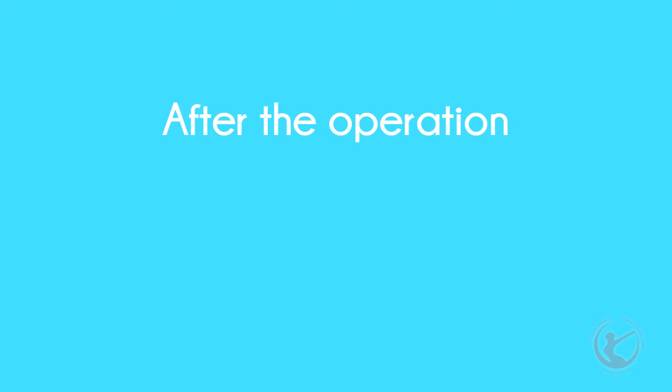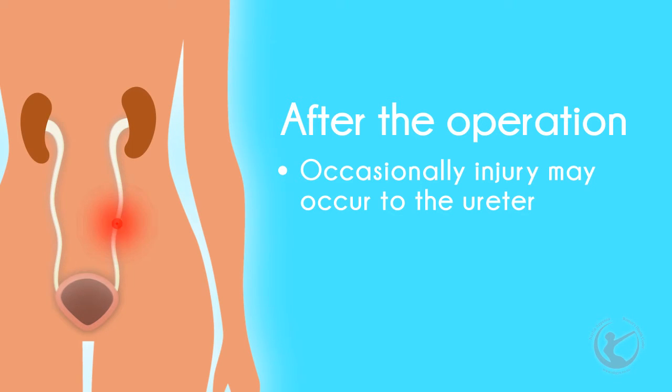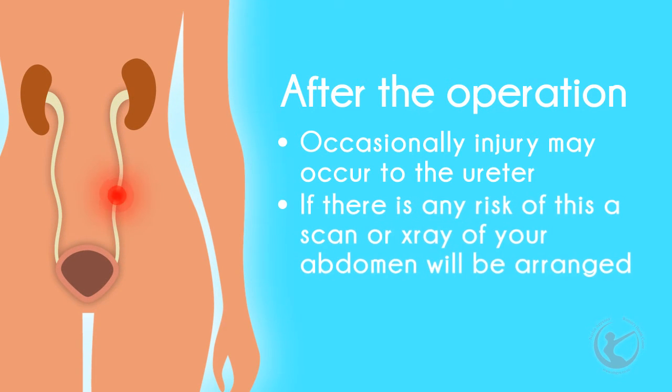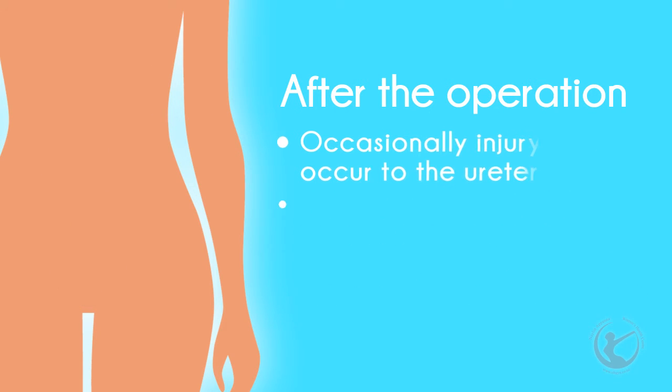The risks of this procedure are minimal, but very occasionally injury may occur to your ureter, which is a tube leading from your kidney to your bladder. If there is any risk of this, a scan or x-ray of your abdomen will be arranged while you are in hospital. Very, very rarely, a repeat operation may be needed to unblock this tube.